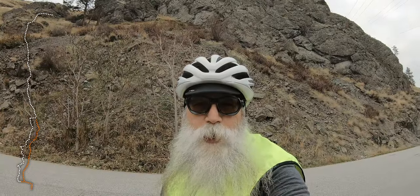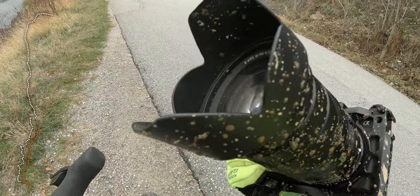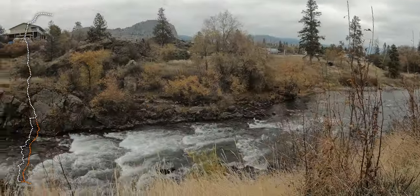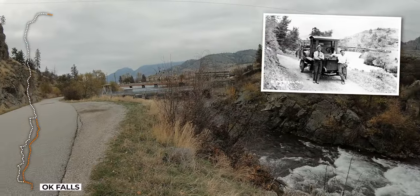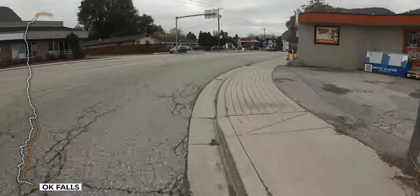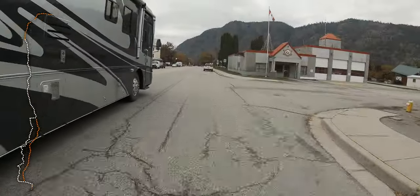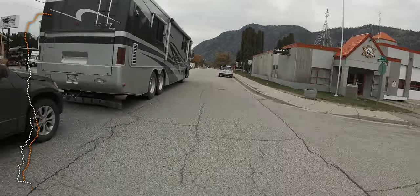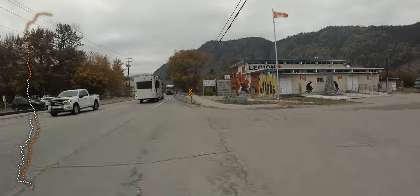You know you've had a good ride when... Originally named Dogtown after early settlers misunderstood the Okanagan Nation's word for Skaha, which actually means horse. Settlers soon renamed the community to Okanagan Falls, named after the Rocky Falls at the south end of the lake. However, these are now completely gone after the flood control dam was built in the 50s.